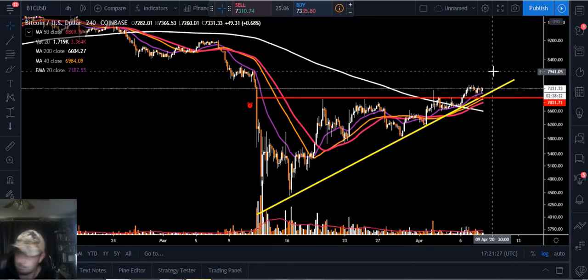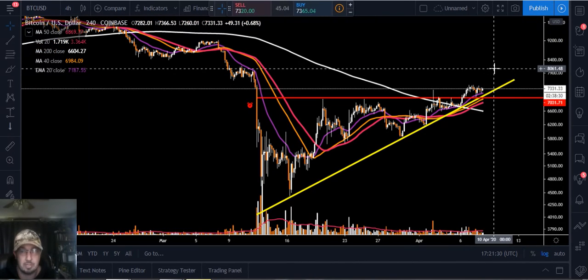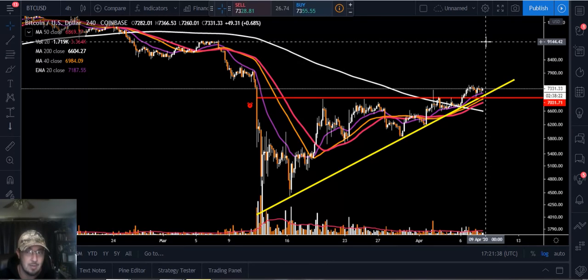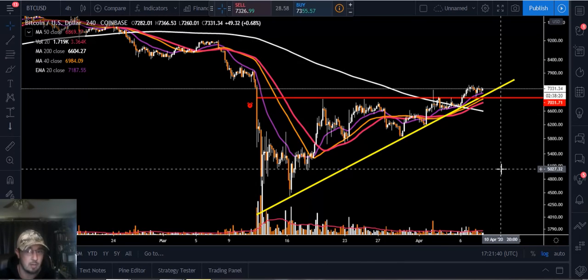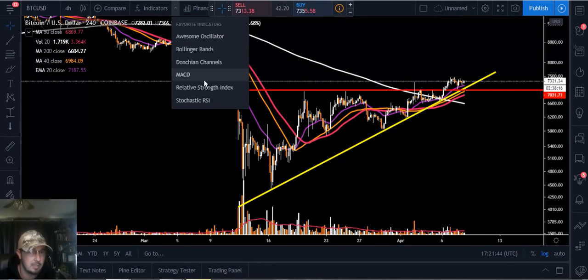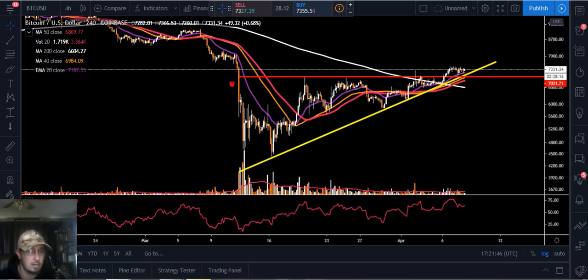Each time we break up, we have to go up and challenge those resistance areas. If we break through it, we want to turn them to support. So we'd have about $8,061 there, and then it'd be up to around $9,144 is what we're going to look at. Then in terms of the 4-hour time frame, I want to look at a couple indicators with us here. First, we're going to go into our RSI.